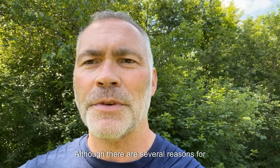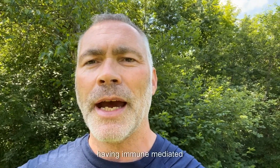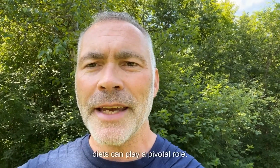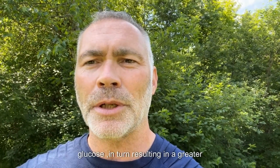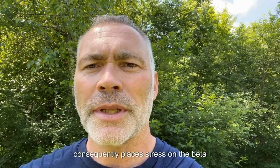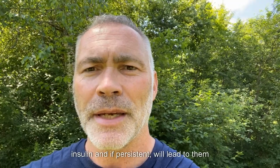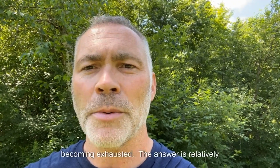Although there are several reasons for diabetes developing, including being genetically predisposed, having immune-mediated disease, and taking certain medication, diet can play a pivotal role. Diets that are high in processed carbohydrates can lead to increasing blood glucose, in turn resulting in a greater insulin production to drive these concentrations down. Consequently, this places stress on the beta cells of the pancreas, which produce insulin, and, if persistent, will lead to them reducing production and eventually becoming exhausted.